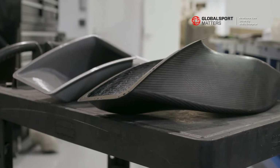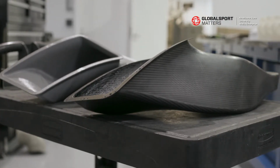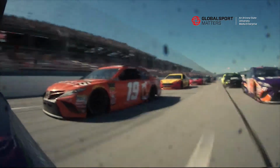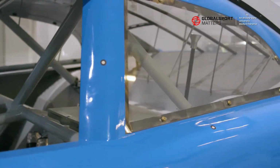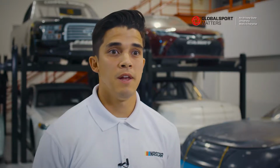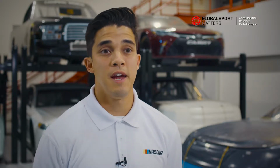Let's be perfectly clear. To date, 3D printing in NASCAR is primarily used to produce parts for testing and experimentation in controlled environments, not the far less predictable conditions of an actual race. Nonetheless, there is currently a limited number of 3D parts used in live competition. I believe that they're using them for the interior of the car, where they're not in a harsh environment. So something like a dashboard attachment or a shifter boot attachment, things of that nature.